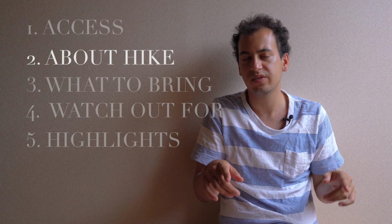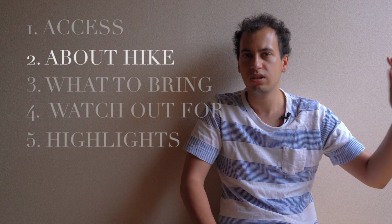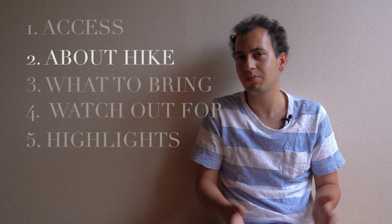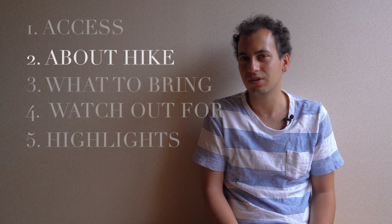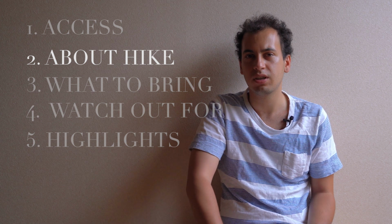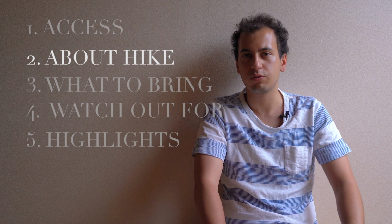They have these signs where you can see what the local animals, local plants and everything are, which is kind of informative, but it's all in Japanese, so if you can't read Japanese you won't get much out of it. And yeah, the circular hike takes around 45 minutes, maybe up to an hour, and then you are again at the spot where you started.